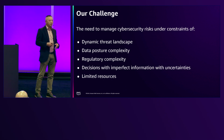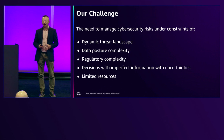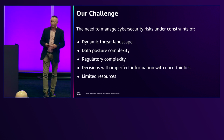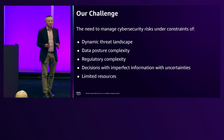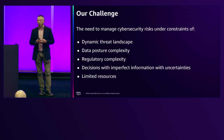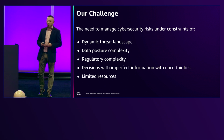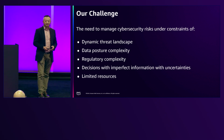As a growing company, as you can imagine, an enterprise always has a limited amount of resources to protect the data. It's a very complex problem with a limited amount of resources. That drives us to think about how we should prioritize and how we should spend our limited resources smartly. And that's where our journey with BigID started.